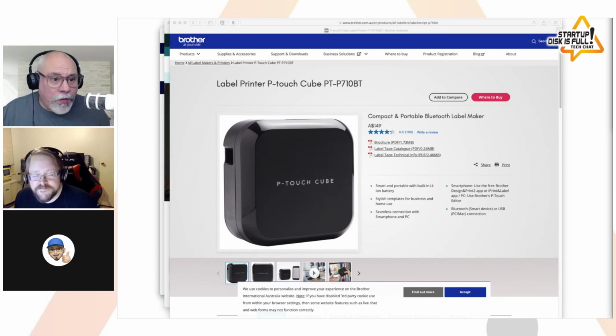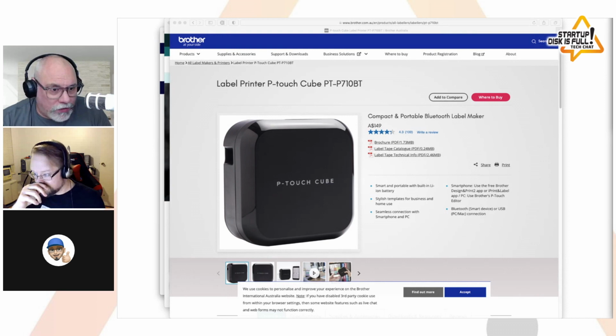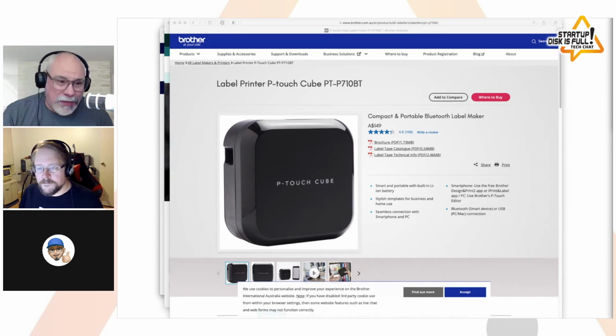And then I've got another one, which is an Epson one, which actually has a keypad on it and a little screen, and you can type into it. This one, as you can see, has no screen at all, and that's because this one works entirely via Bluetooth. So you can use your phone or your computer, and you literally just connect to this device. Then you have software that Brother have provided that enables you to do all of your editing, and you can bring in images.